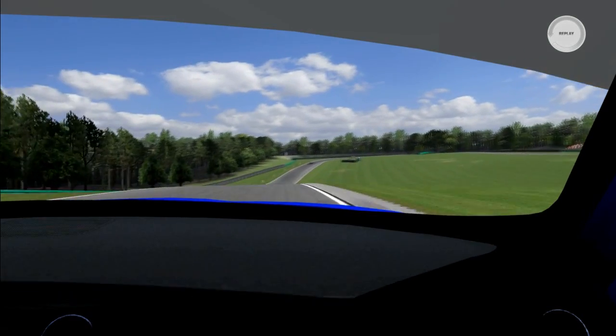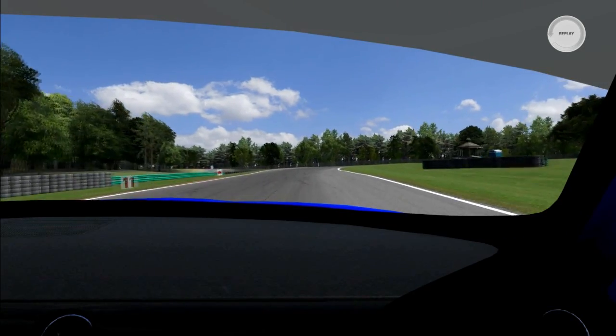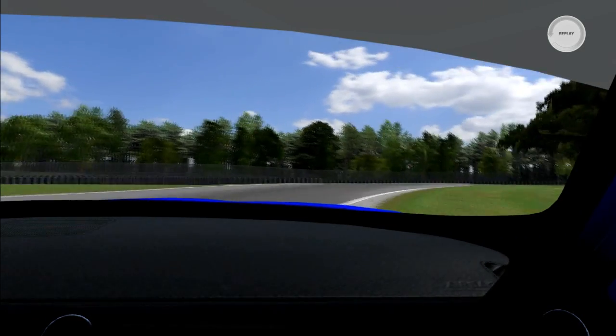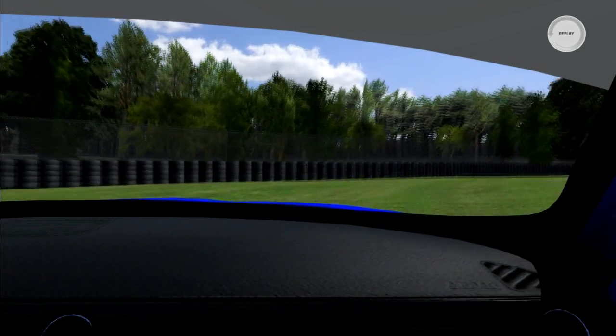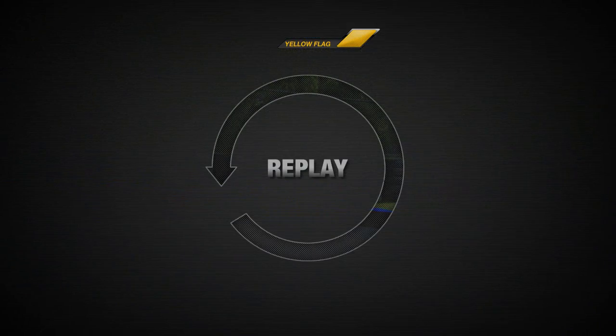Reverses it straight away and gets going, but I'm not sure if he had a problem. So what's happened? He's taken too much curb there, approaching the braking point, and I think he just locked it and then bounced over the curb. Nothing he can do by that time. Into the barrier he goes, and that's a heavy impact for the MX-5.